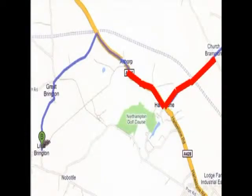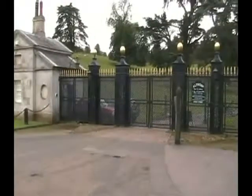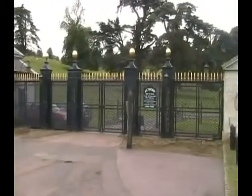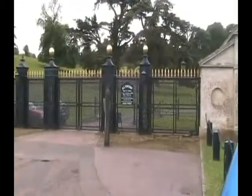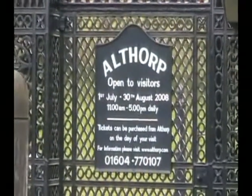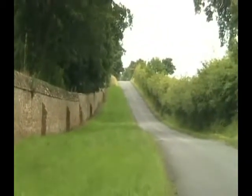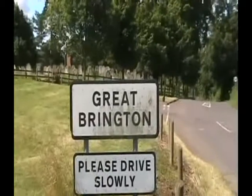Moving onwards, we bypass Harleston and join the Rugby Road. We pass by the main gates of Althorp Estate. This estate became famous due to its association with Diana, Princess of Wales, who is buried in the grounds. The whole estate is surrounded by a sandstone wall.